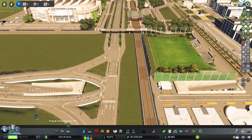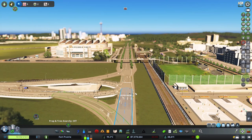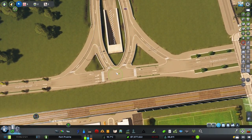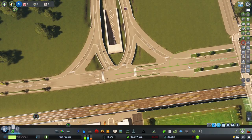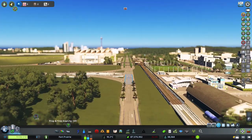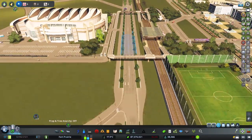But let's go to modification two, and we're gonna take this road, which is a bit off-centered now. I wonder if we can bring it back towards the middle a little bit more. That's a little bit better. I think maybe we just adjust this one a little bit.